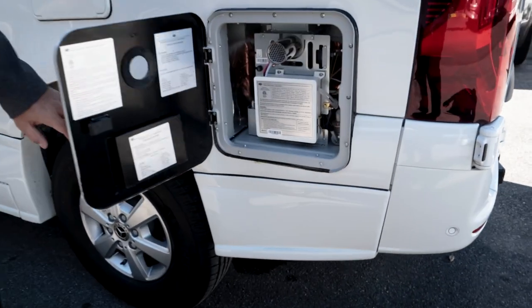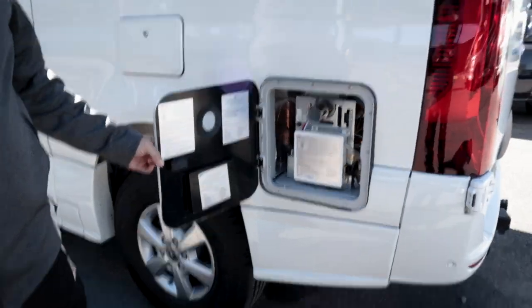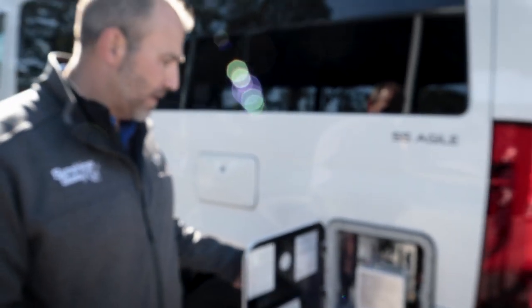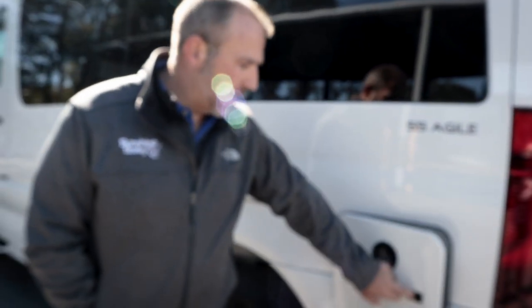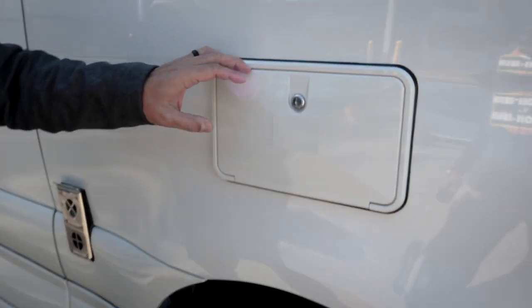As we're going through, you have your hot water heater and furnace. This is a tankless hot water heater. The van itself is a Mercedes diesel. So back here, this has a tankless hot water heater, and you've got a little outside shower.